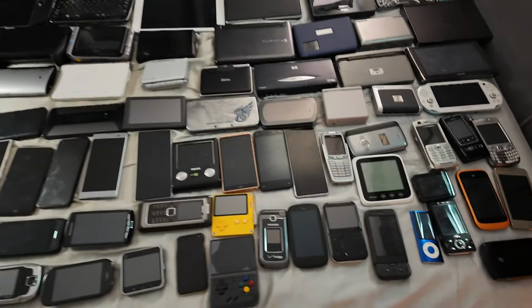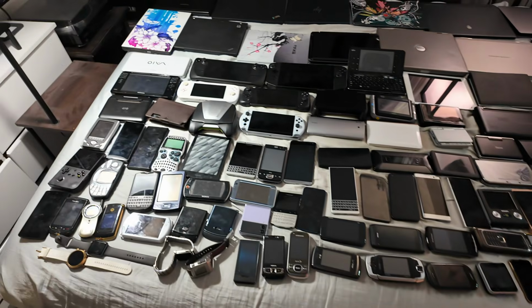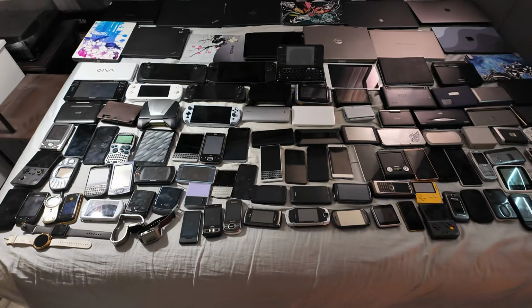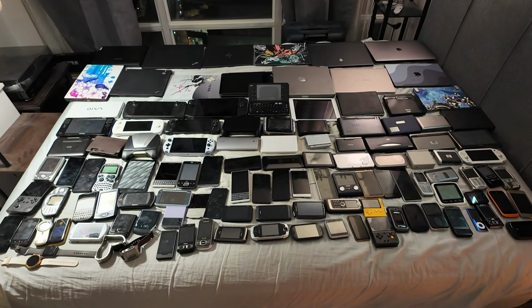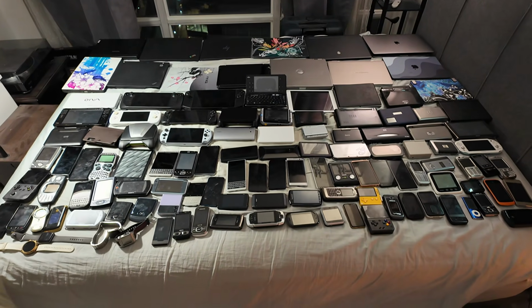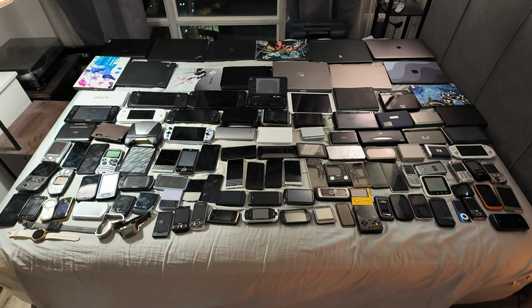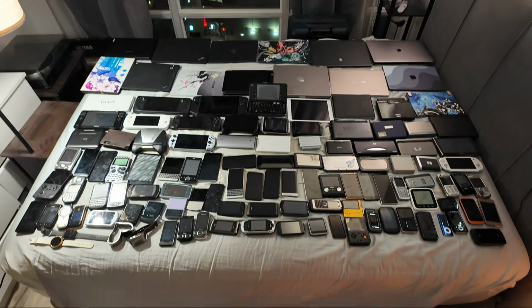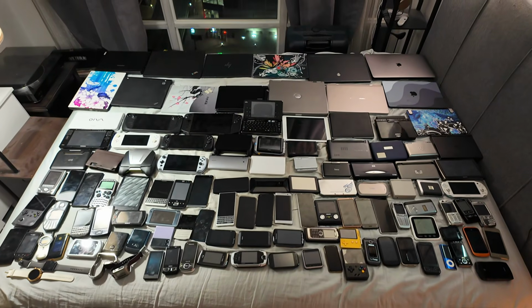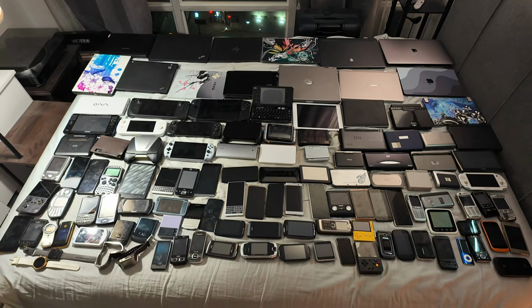So that's it, guys. That's quite a bit of devices that I went through. I mean, wow, just look at this, right? This is crazy and insane, the amount of devices I have. But yeah, let me know what you guys think of my collection. If you have any questions or comments about any of my devices, then let me know. I just went over well over 100 devices here and talked a little bit about each one. So yeah, let me know what comments you guys have.